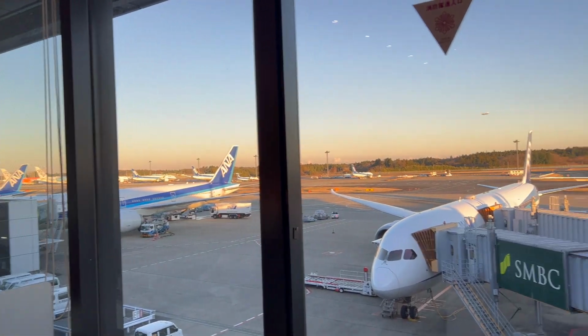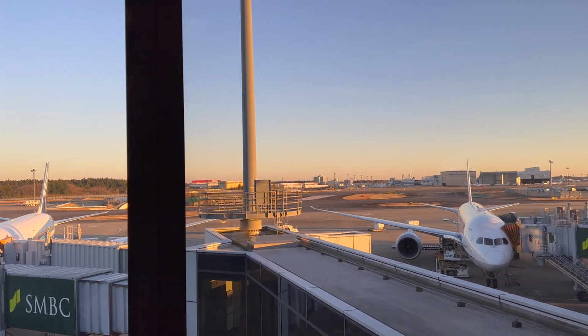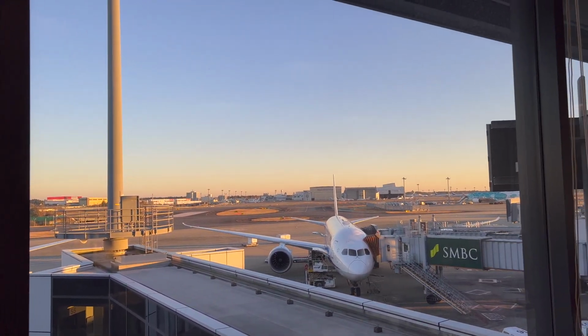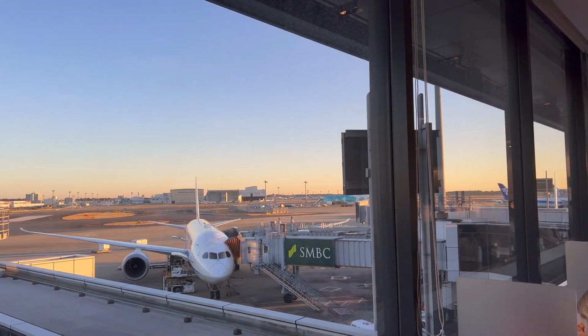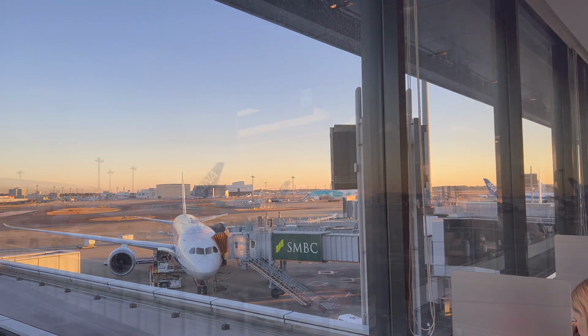So speaking of the beautiful views of the tarmac, I walked over to the windows to show you guys what it looks like. You could see here various ANA 787s parked, and yeah, it's just a really nice view, especially with the setting sun here. So I highly recommend it.